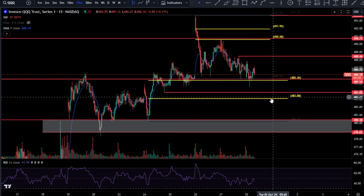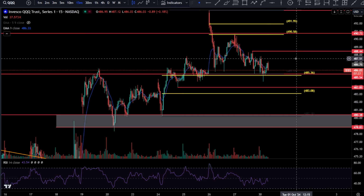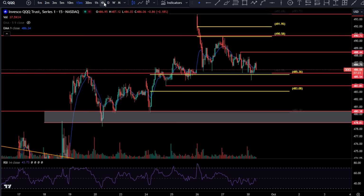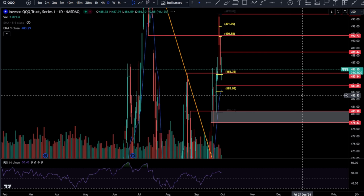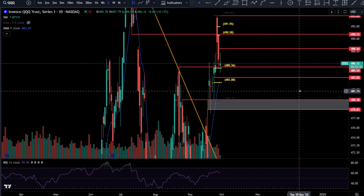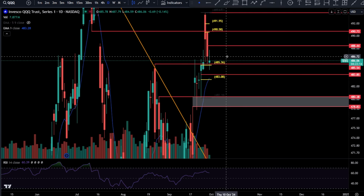I'm really just going to say line in the sand, 483. Don't hold 483, we're coming down to 480.38. That's it. Now, just a reminder, going into this week, we were looking for a potential retest down here of this 478.83 to 480.38 zone.